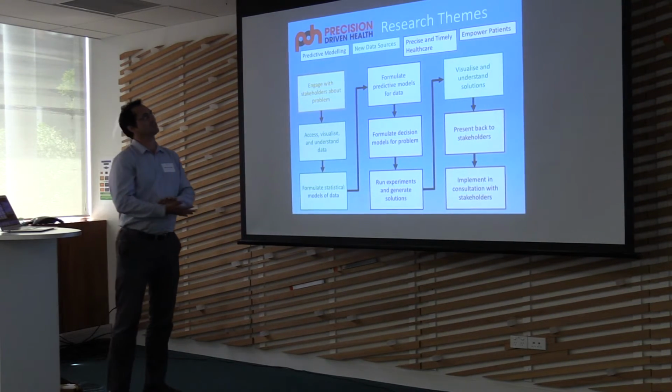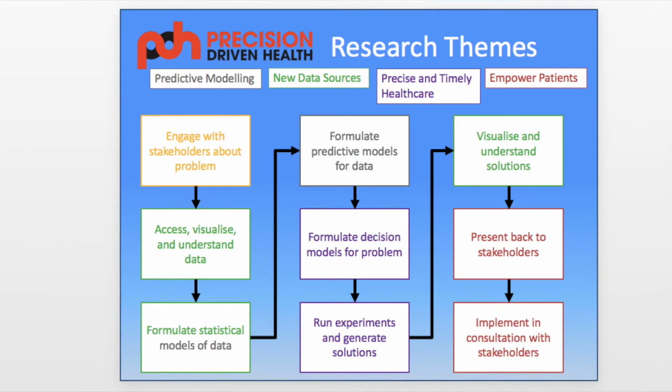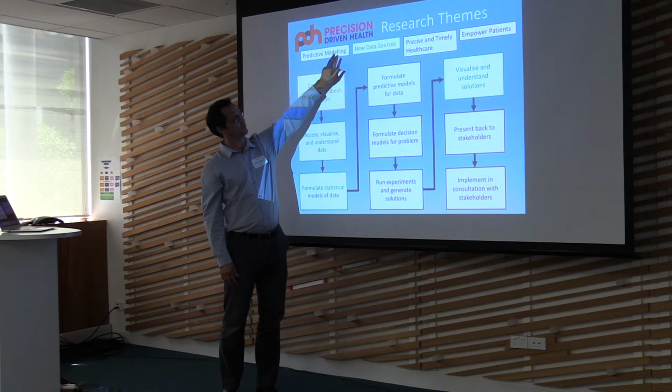And so in terms of the precision-driven health research partnership, the way I see that same process working with the 4 themes: predictive modelling is pretty easy to see. New data sources again comes in the analytics side of things. I think the statistical models of data kind of bridges between the new data sources and predictive modelling.